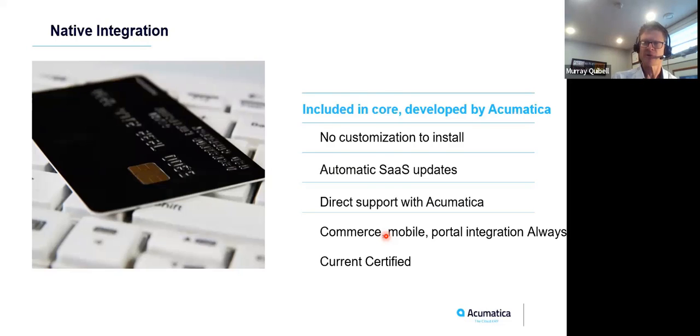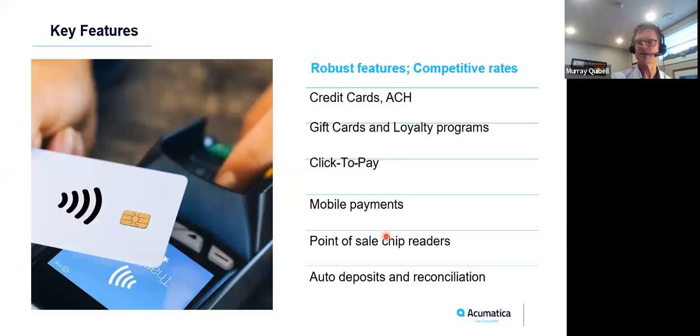But we think this is something that'll get better and better over time. Some of the features that are in there: obviously credit card support, gift cards and loyalty, and click to pay, so that if you've got an invoice that goes out, the customer can click to pay and process a credit card from that. Integration with the Acumatica mobile app, so you can take payments on the road if you're a service-based company, and support for chip cards and things like that.